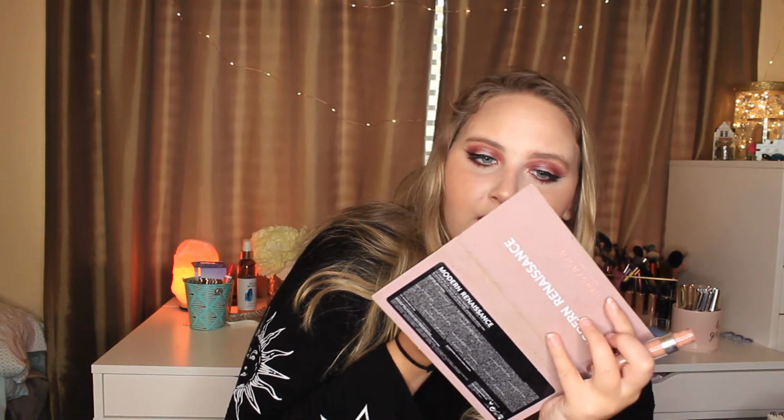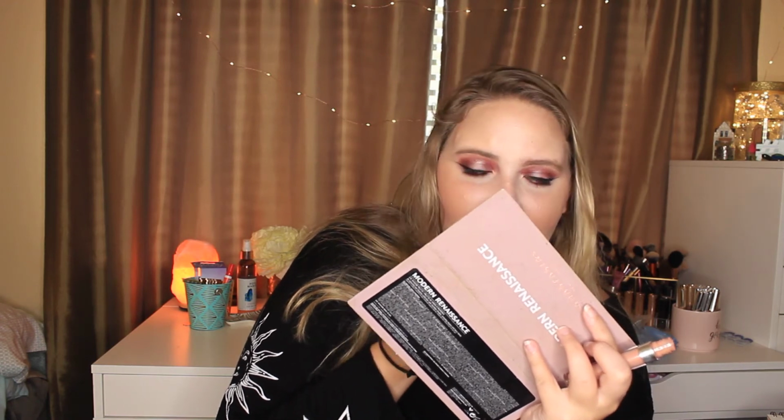Because I'm me and I can't help it, I'm going to put some gloss on. This is feeling sticky and terrible. Trying to put a lot on to cover up the cakiness.